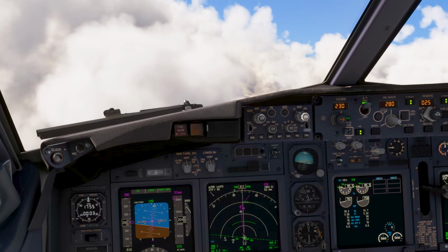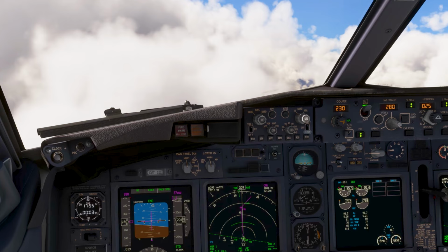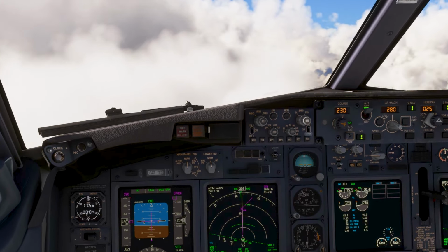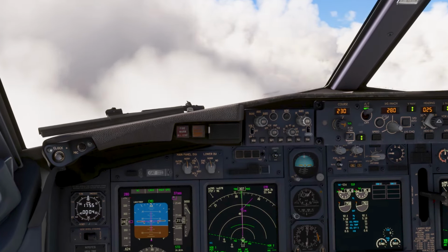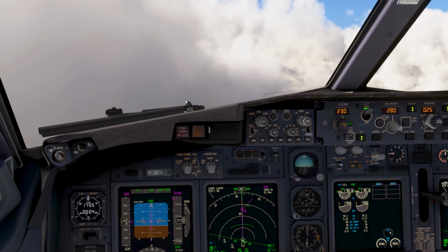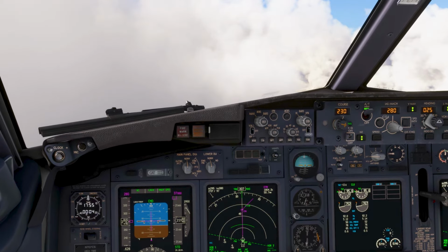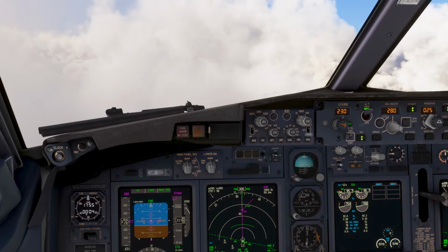This is kind of what you do with self-loading cargo. You've got to make sure you're taking care of your cabin crew and your passengers and the whole nine yards. And through 26,000, we're going to get into the bumps. It'll clear up at about 30,000. So even 26 is going to be pretty rough. That's what the forecast is.